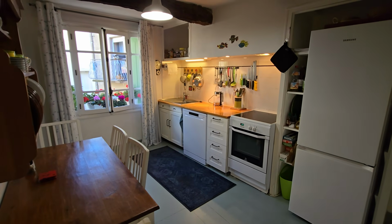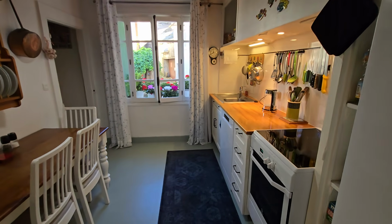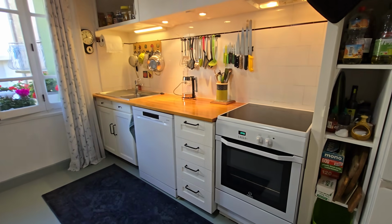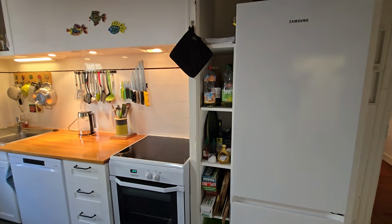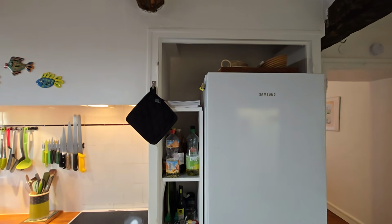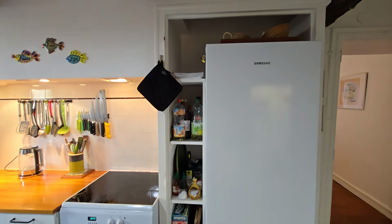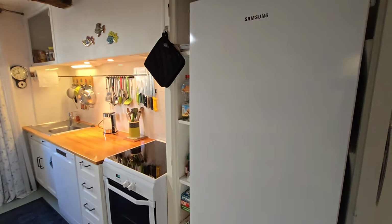Really nice room, good size. So you've got space for a dishwasher, you've got your cooker there, extractor fan above, space for a freestanding fridge freezer. Incidentally, that's quite a big opening with a shelving unit that's been put in here. So if you wanted an even bigger fridge, you've got the space to accommodate that, which is quite handy.